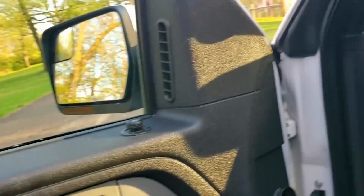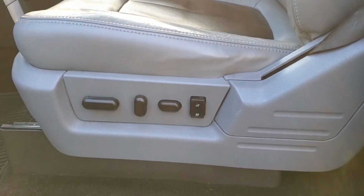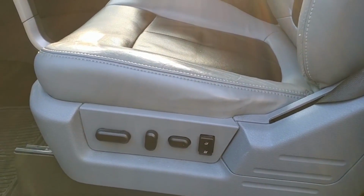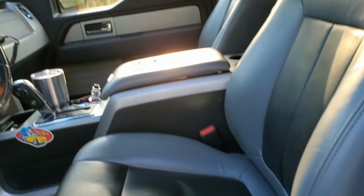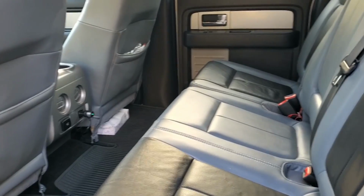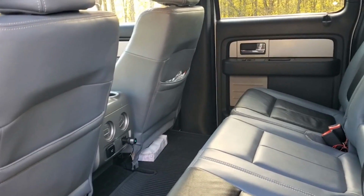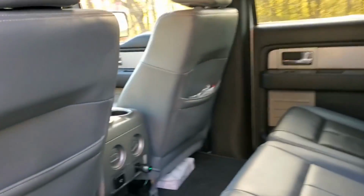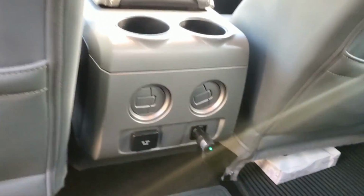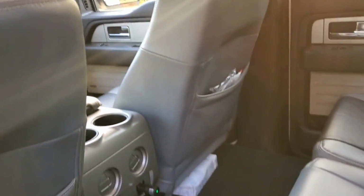Another thing I like about this truck is not only do you have front heated seats, but they are also cooled seats. So not only are they available in the front seats, these back seats, I'm not 100% sure if it comes on the Lariat model, but this is a Lariat Limited. It has, like I was saying, heated and cooled back seats, as well as vents in the back. So I thought that was pretty interesting. I didn't even know that was there until after I bought the vehicle.